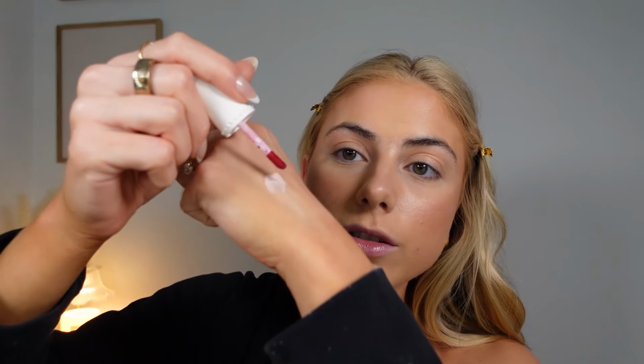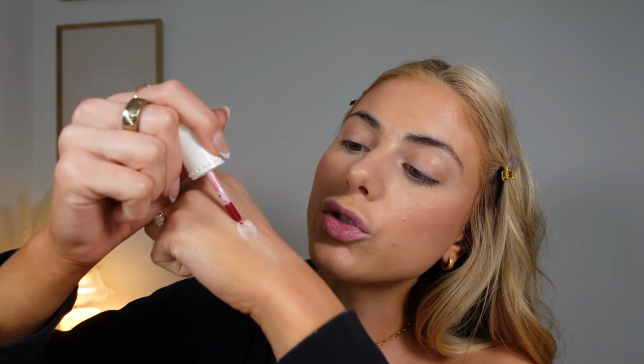I also love the Juvia's Place blush lighters, which is basically the same thing. You would just want a much lighter one, or if you just have a more pinky toned liquid highlighter, that's pretty much what we're going for here. So I used a little bit of that and then like a drop of Benetint, and then we're just gonna mix that together, and it's this nice light pink color.